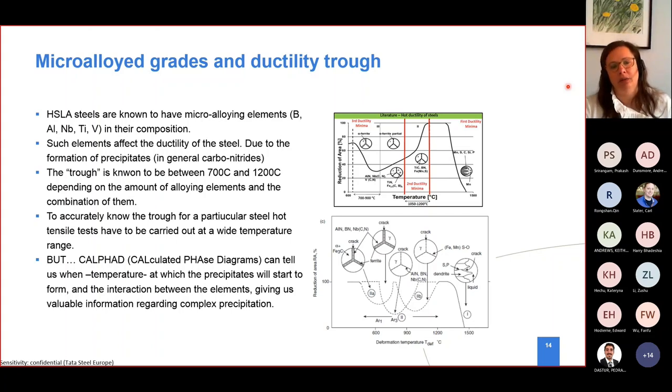We know that we have high strength low alloy steels, which are steels known to have microalloyed elements. Why micro? Because they are alloyed in a very small amount, so micro scale. Sometimes it's boron, for example, at the levels of ppms. So they have very, very little amount of these elements in the composition. But this very small amount of elements broadly affects the ductility of the steel. And it is very well known that they are beneficial, because we add them to the composition to improve the final properties of a product, not for nothing.